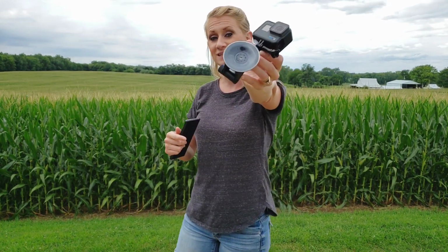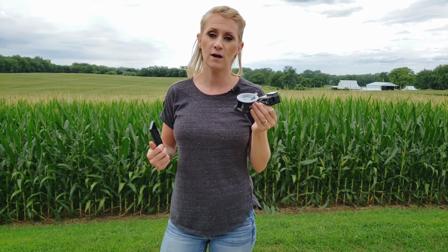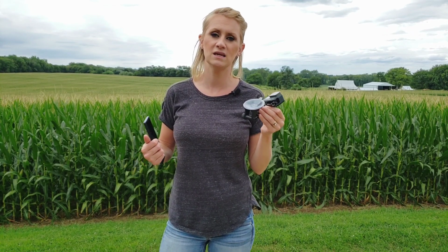Make sure you get one of these suction mounts for your phone or for a GoPro and suction it to the windows of your truck. That's going to equal more stabilization, which is going to offer a better video and a better picture. Things are always bumping around in the truck, and the thing that's going to move the least is definitely going to be that window. So go ahead, suction it on there.